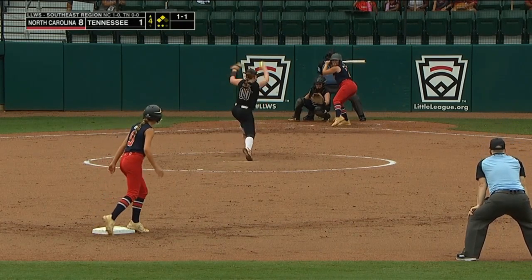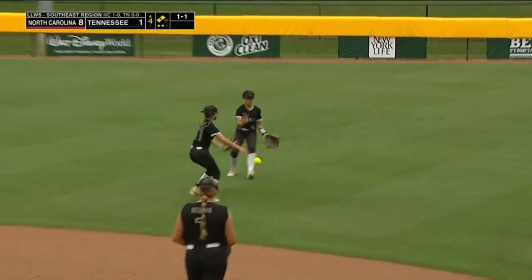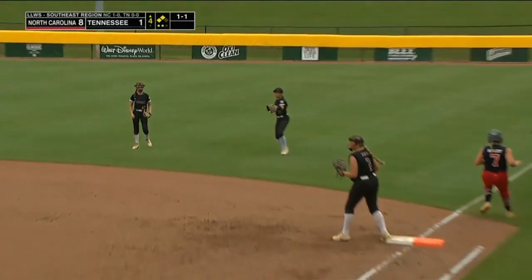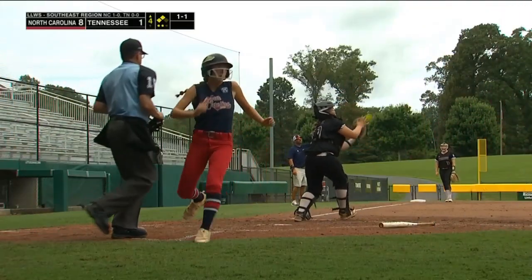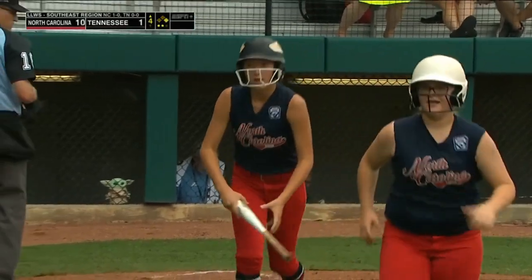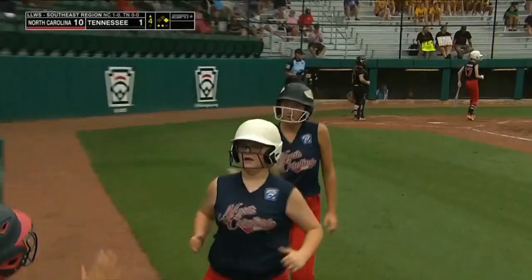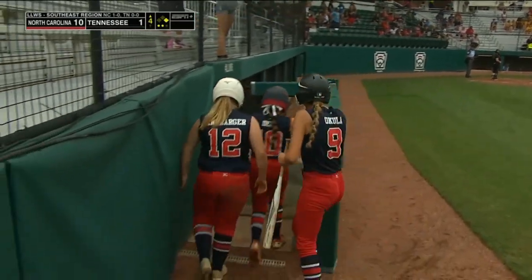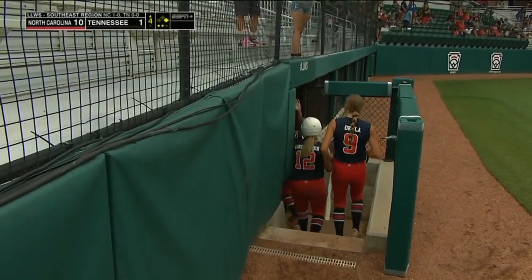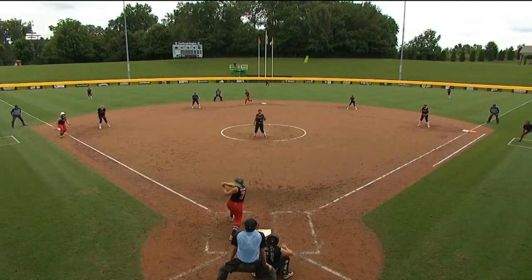Backwards or forwards, though, it's all North Carolina so far today. As Ratliff pops this one to second. Oh, and it's dropped. Unable to make the play was Burt. And another run comes home. 2 runs come home. Running on contact with 2 outs. Linebarger comes home from 3rd. Mary Kate Okula comes home from 2nd. And it is 10-1 North Carolina.